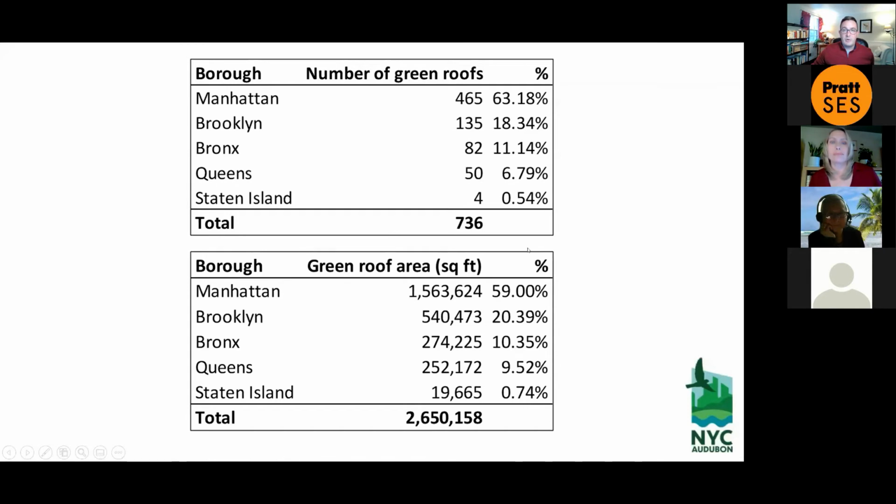Here you can see the number of green roofs. In Manhattan, it's 63% of the city's green roofs, whereas very few are in the outer boroughs. In terms of square footage, it's about the same, with 60% of the green roof square footage in Manhattan, and very few in the outer boroughs.